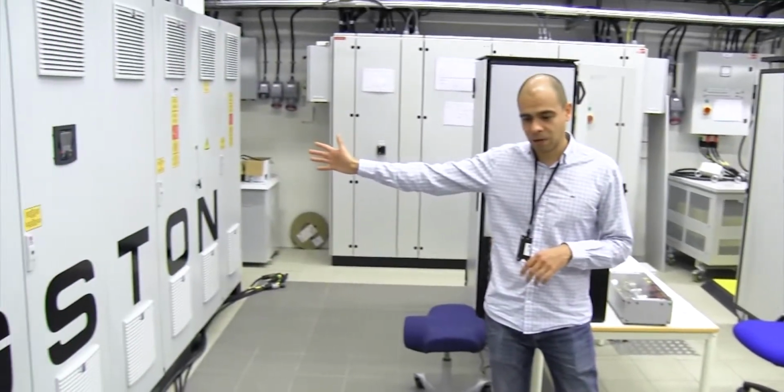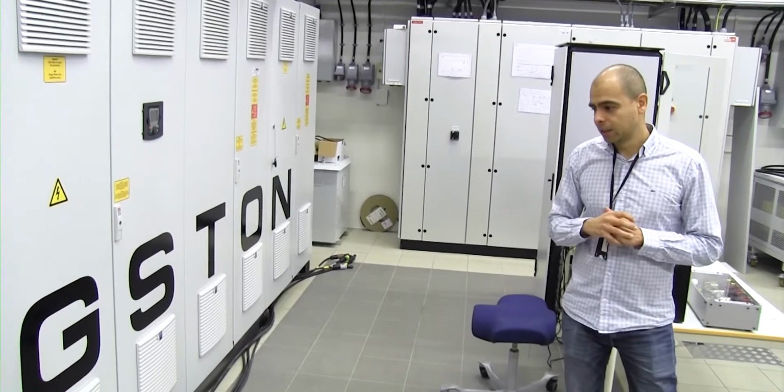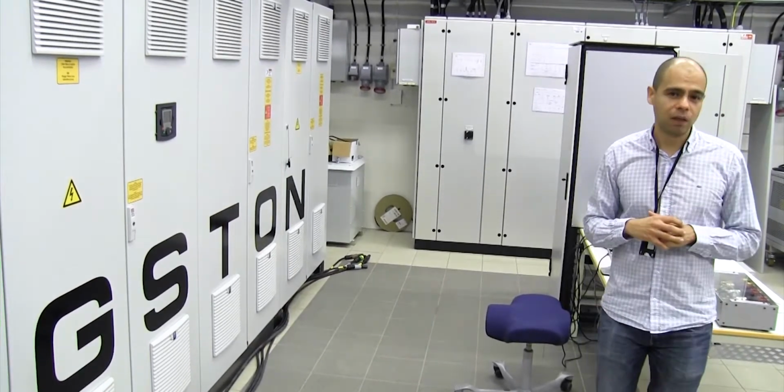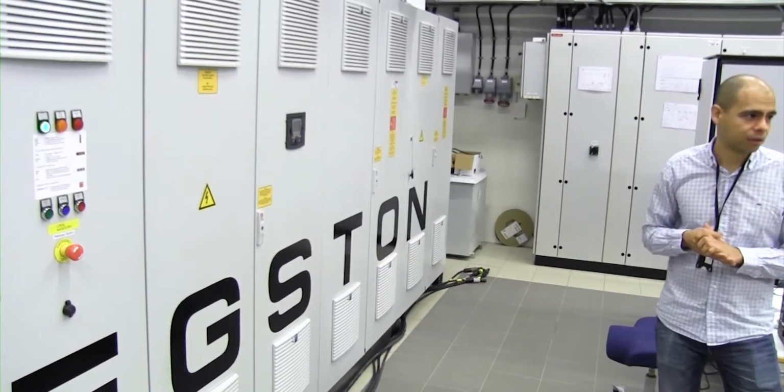For example, we have this big power supply, or voltage source control system, and this is the one that supplies all our equipment for the digital substation.